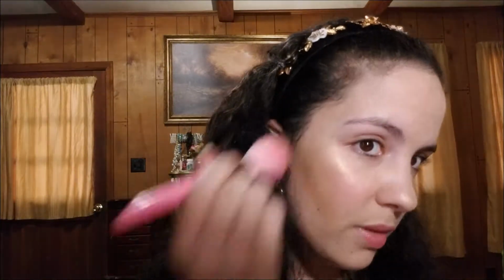Wow. Yeah, you can see I don't really know how to blend this stuff in very good. But anyway, if you want the shine, there you go. That is definitely a good highlighter as well, I believe. So the next one I'm going to try is the Physicians Formula one that was on sale for $1.